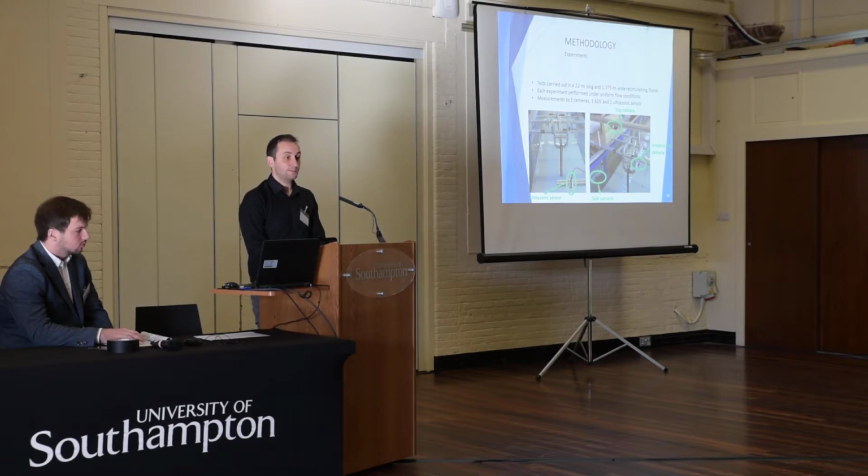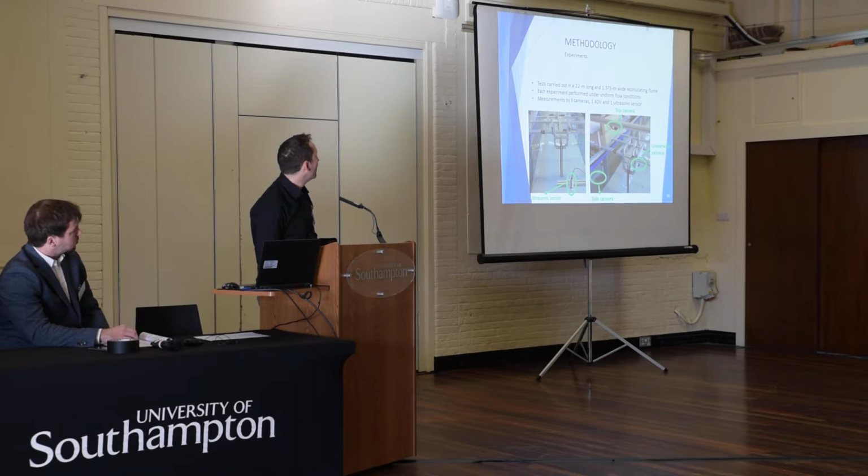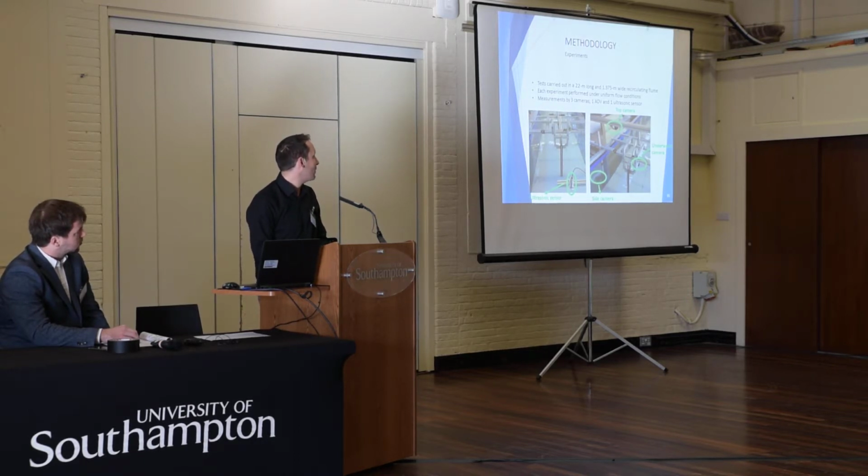Each experiment was performed under uniform flow conditions, so there was no flow change, and measurements were carried out by 3 cameras, one ADV to measure the flow velocity and flow characteristics, and one ultrasonic sensor for the water depth. You can see in the pictures the layout of my setup, so you can see the pier in the middle and the cameras that were used and the ultrasonic sensor.